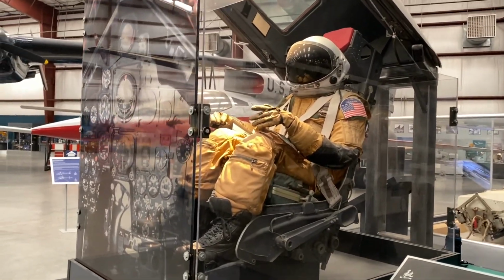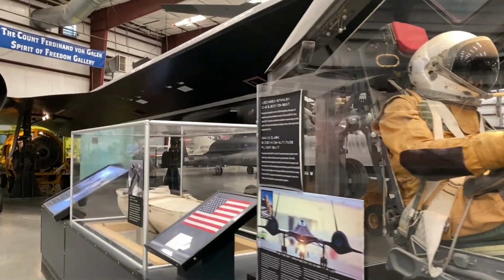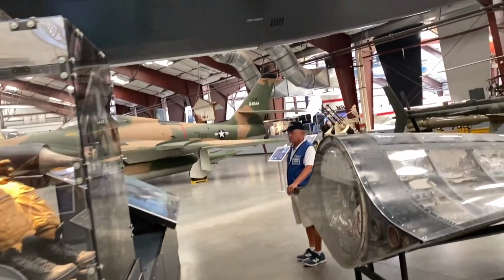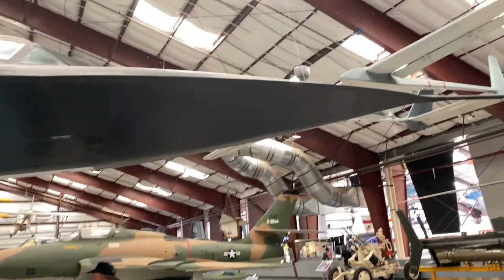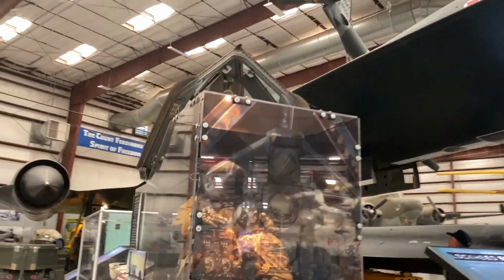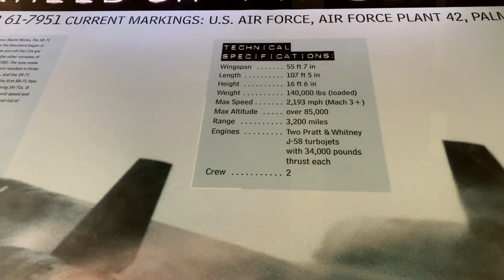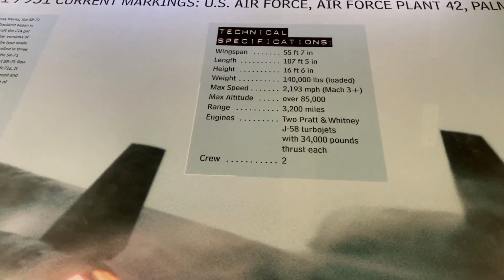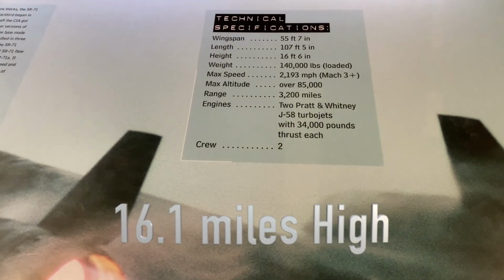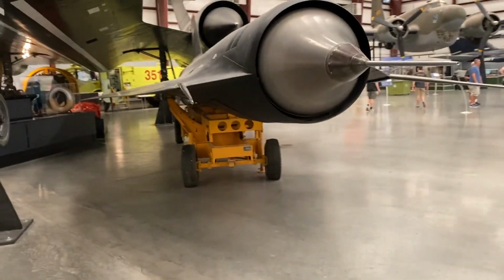That would be the pilot seat configuration. And here on the front would be the controls he'd be looking at. Look at this thing. 140,000 pounds loaded, speed 2,193 miles an hour. That's Mach 3 plus, maximum altitude over 85,000 feet. Range was 3,200 miles. That's a drone there.